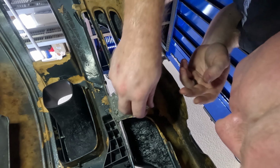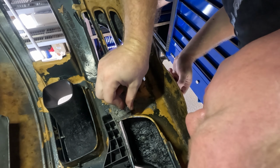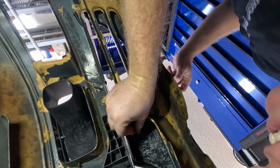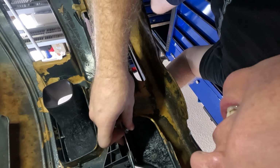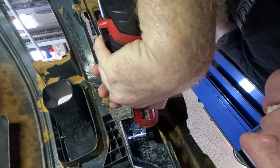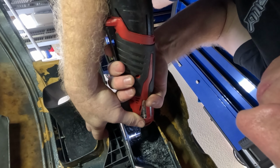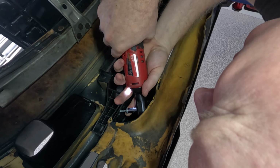So I have the push clip here, goes all the way through. And this one right here, I'm gonna put somewhere back in this area. Just to kind of help get a little bit more grip on this, and there should be plenty of bite because there's two different plastic panels in there. There we go.